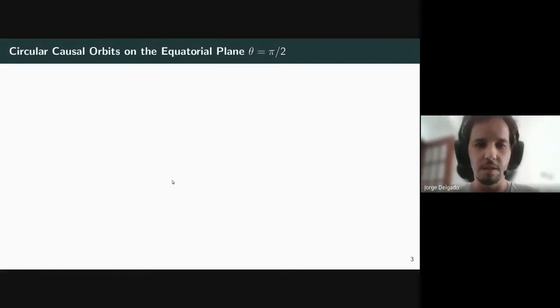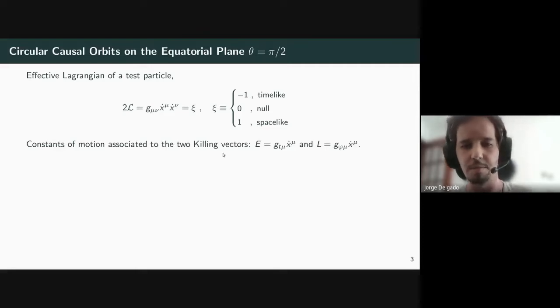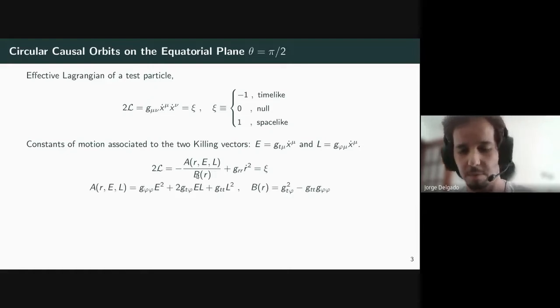In order to have a circular orbit, we'll consider the effective Lagrangian of a test particle, which is given here. This xi might be -1 for time-like particles, 0 for null particles, or 1 for space-like particles. With that, using the symmetries of the problem, we have two Killing vectors, which can be related with the energy and the angular momentum of the test particle. Putting that in this equation, we obtain this expression, where A and B are two functions given by these two equations, where I note that this B function is always positive, which will be interesting later on.